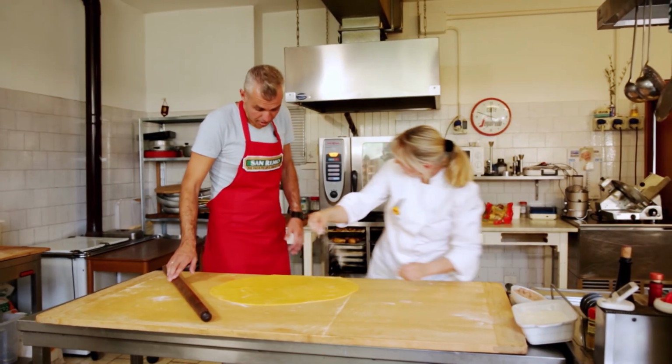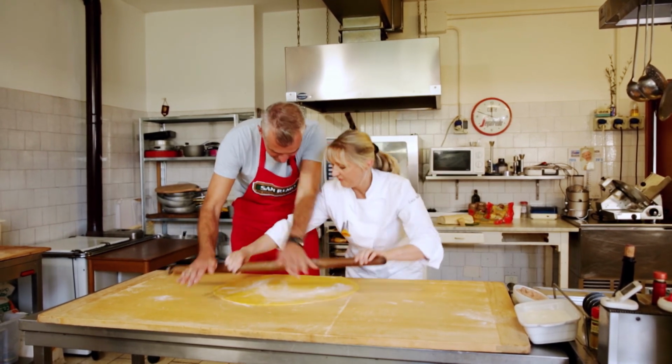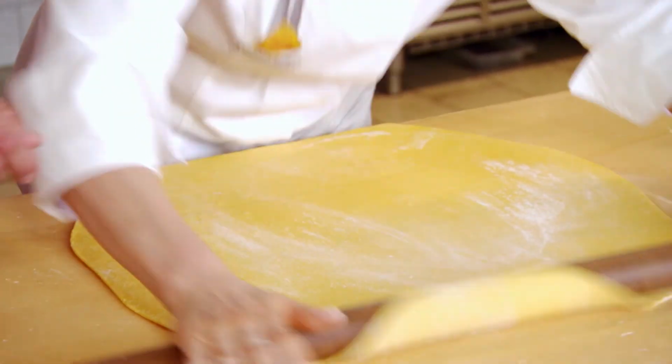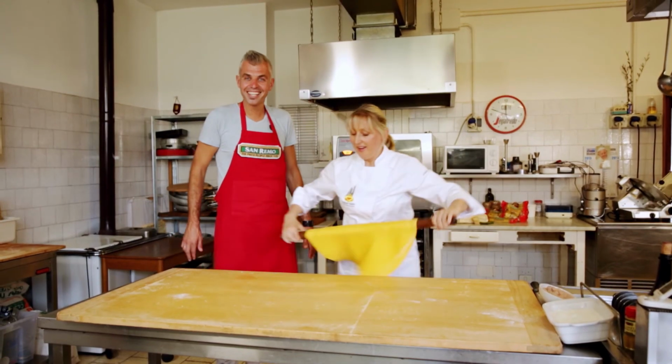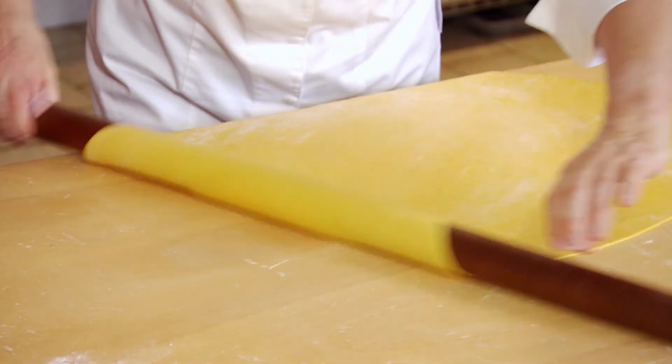Vuoi provare ancora? Yeah. Ancora? Okay. Ok, vai. Parti da qui. Ah, from the bottom. Spingi. See? Tenerissima. È difficile. So about 5 minutes of working the pasta dough to get it to the right thickness.